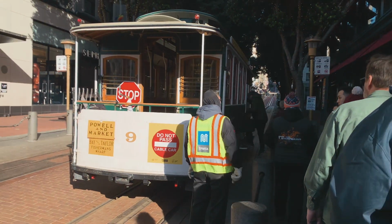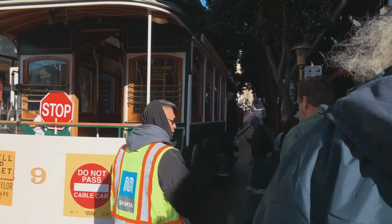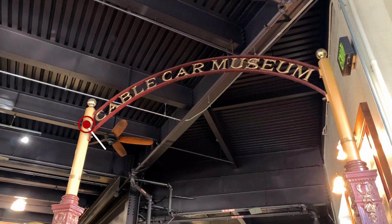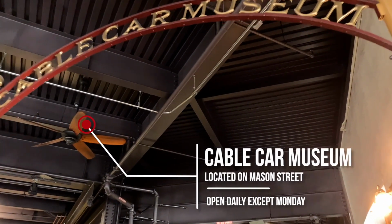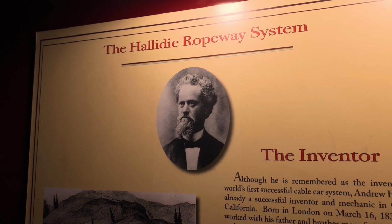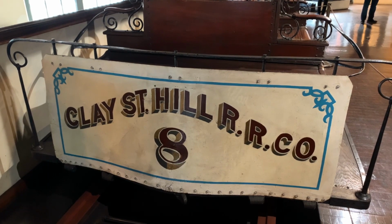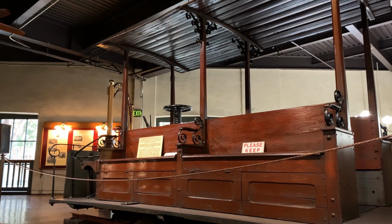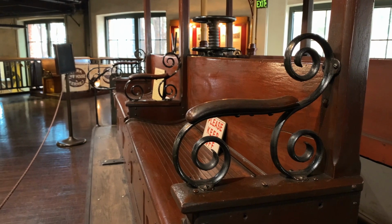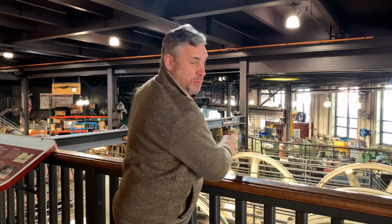As they mark their 150th birthday, the cable cars carry around 6 million passengers every year, mainly tourists. One thing you should definitely check out is the Cable Car Museum. It's free to go in, it has fantastic exhibits, and it celebrates the lives of the key players in the story. One extraordinary survivor on display here, one of Andrew Halliday's original 1873 cable cars from the very first line. I think one of the most exciting things in the museum is you can see the actual winding wheels which are driving the cable cars out on the streets today.